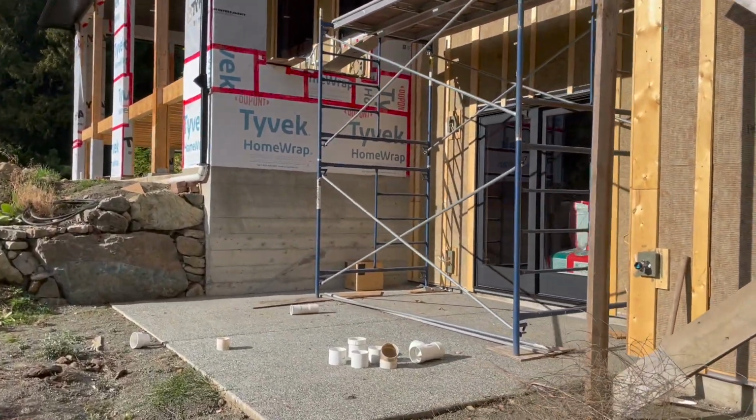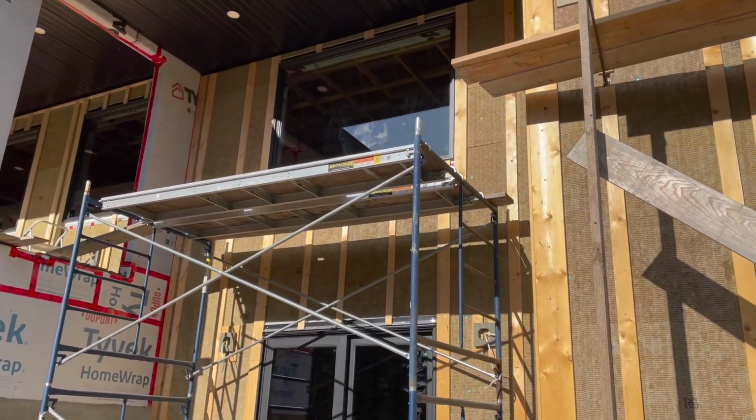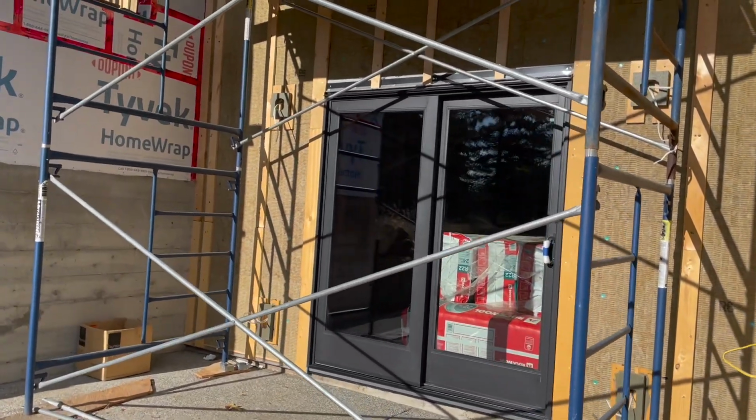And step over this way. Patio. Oh, I tripped over something. Okay, and then the patio and the upper window area here. It's all ready to go, all strapped for hardy. Looking great.